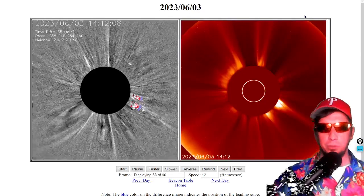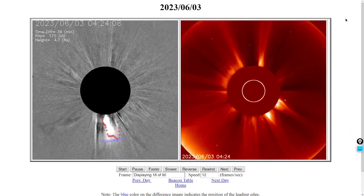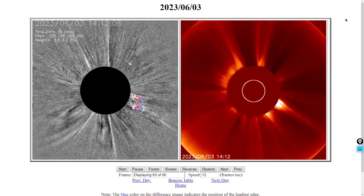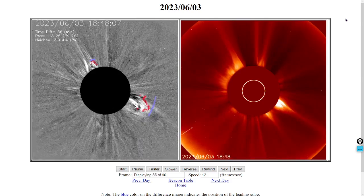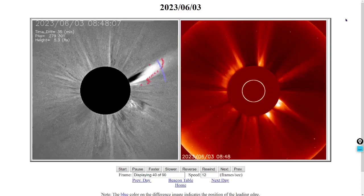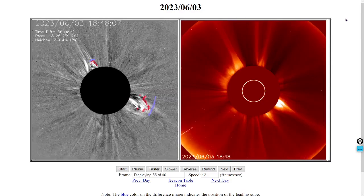And let's move to coronal mass ejections. So here are yesterday's coronagraphs. You can certainly see an interesting filamentary ejection happening in the southeast. A long string of plasma there. So another example of the different types of shapes that coronal mass ejections can take.